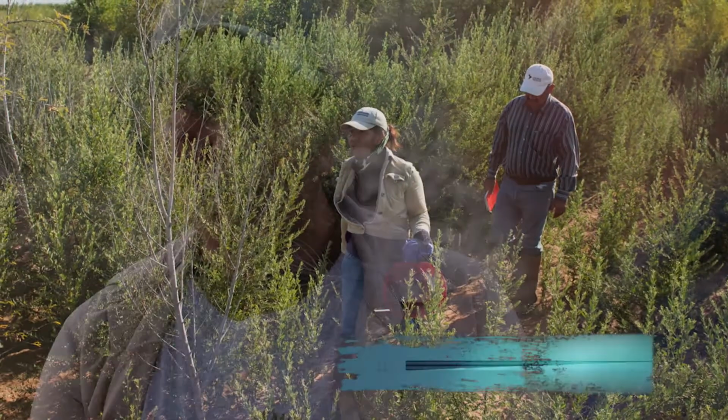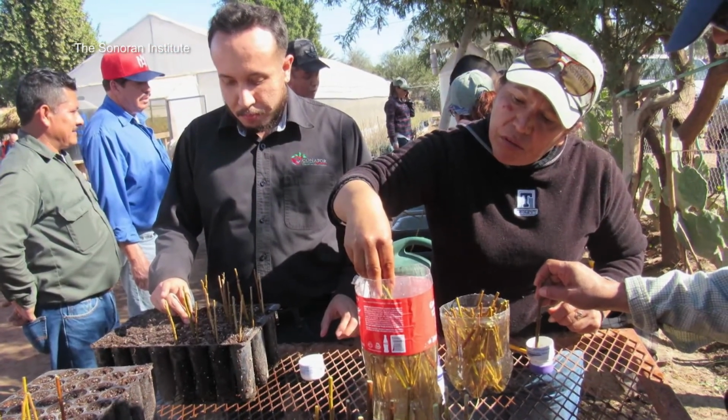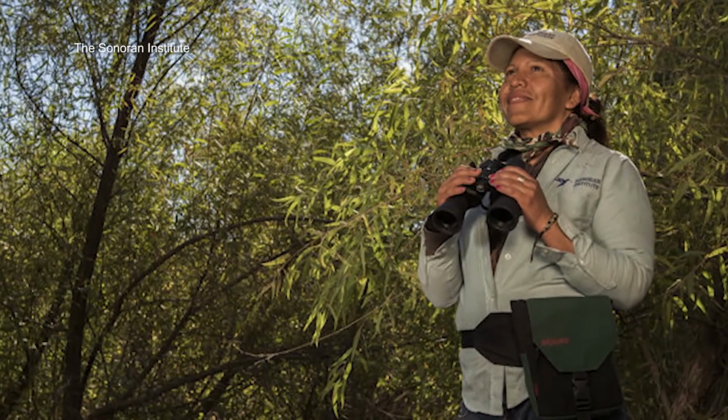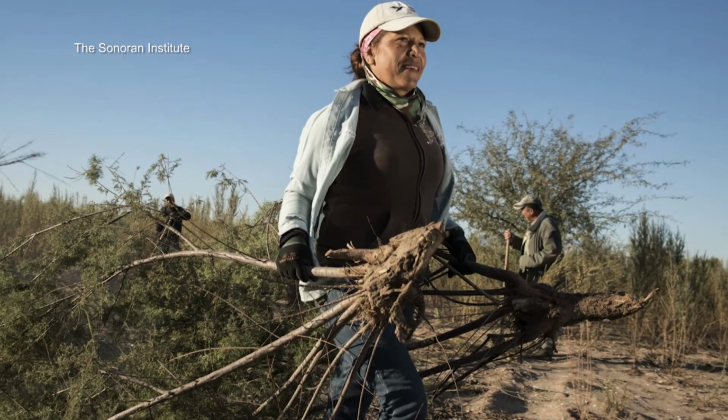She said that ever since she started working here, she clearly understood that there was an imperative to protect these sites, not only for wildlife, but for the benefit of people all around. We think that this is a great opportunity to reconnect people with nature.